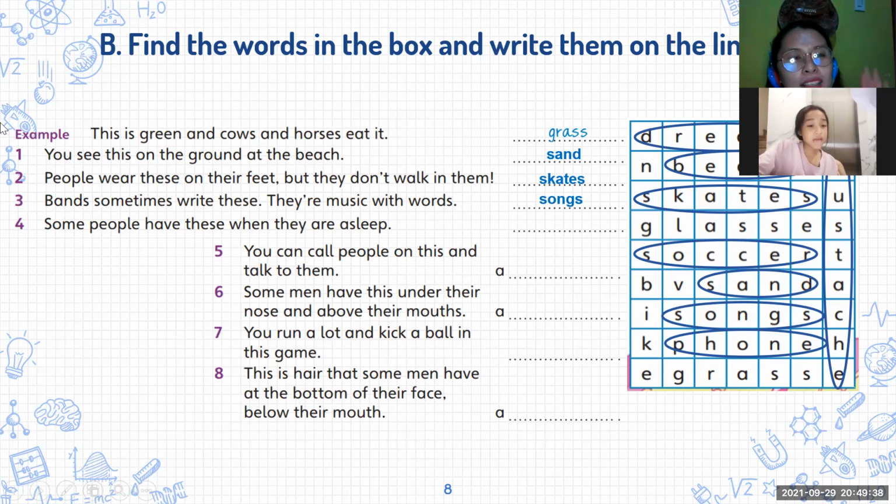How about number 4? Some people have this when they sleep. That is a dream. Oh, seriously? Wow, you got it. Okay, good job. Five. You can call people on this and talk to them. Phone. Oh yeah, it's a phone.